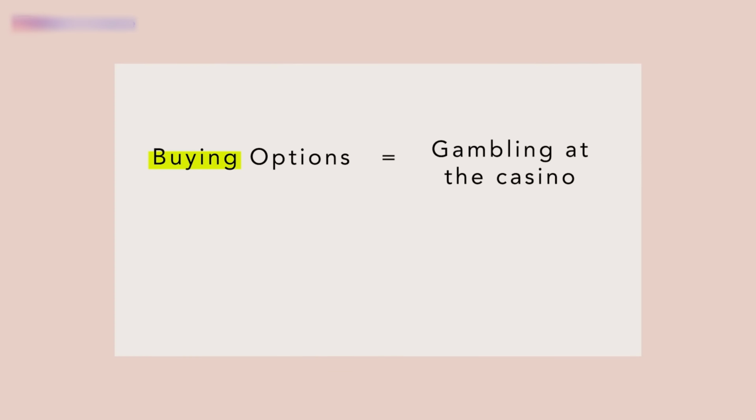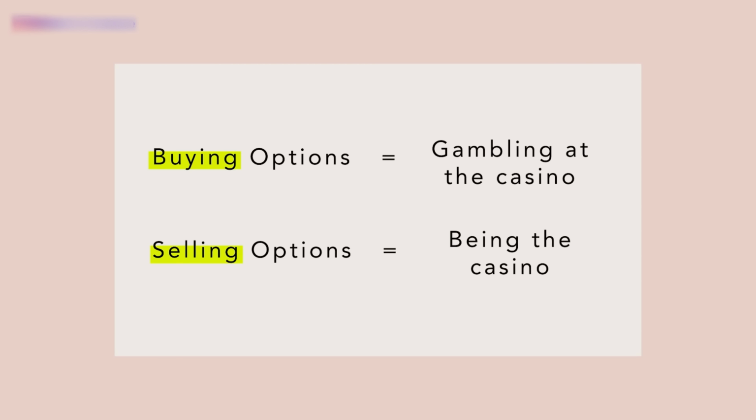That's why the smarter strategy is to sell options. In other words, instead of buying options and playing at the casino, you're going to be the casino that has the built-in edge rather than the player at the casino. So instead of paying $80 to buy that Amazon call option, hoping that it works out, you could also just be the seller of that option and get paid that $80. That is the style of options trading that I do, and that's how I make a consistent side income.